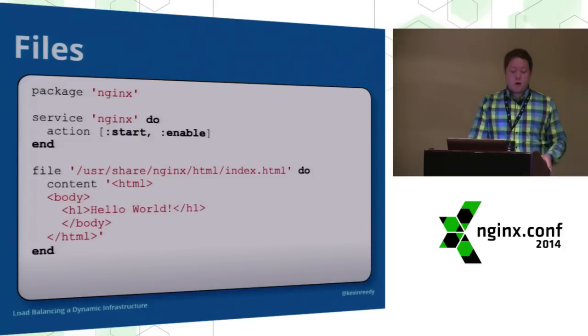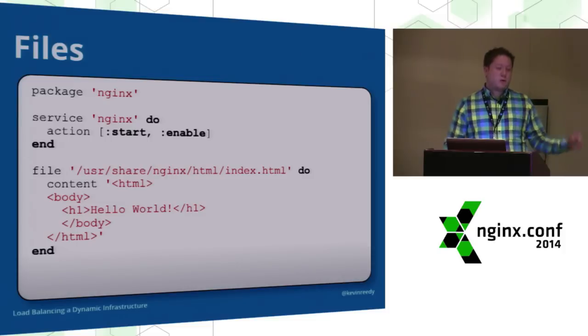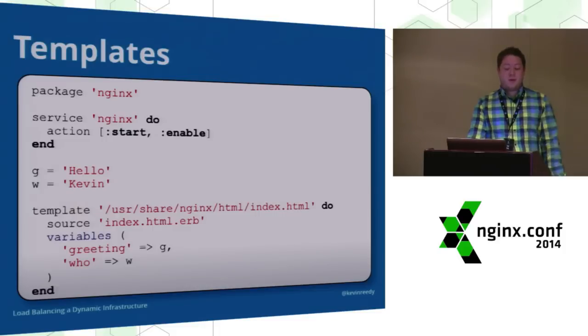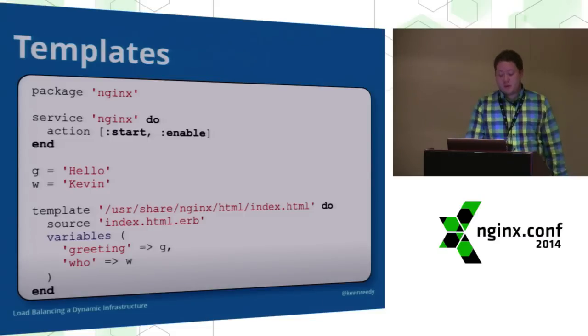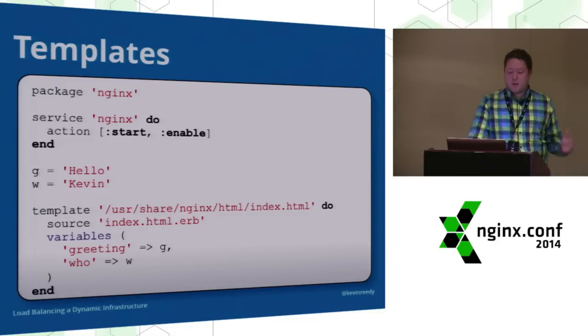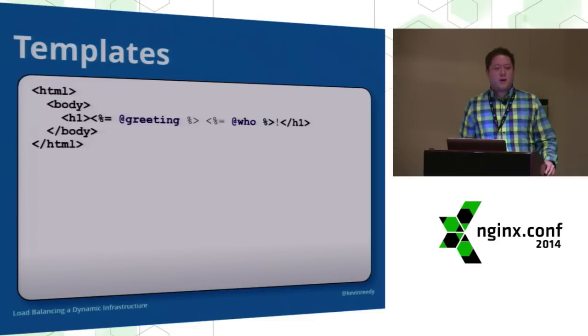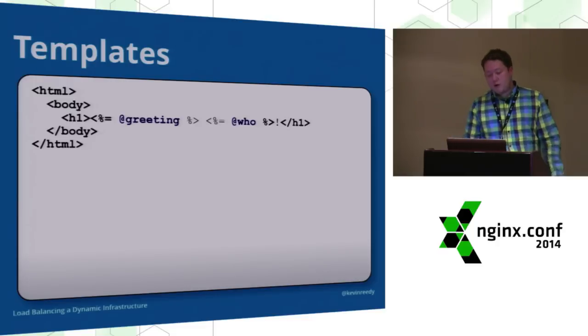You can also have file resources. So for example, I want to write out to the file /usr/share/nginx/html/index.html the content hello world. You could also build that into a templating system. So I have a couple of variables, g and w for hello and Kevin, and I can pass these variables into a template file, which is ERB, a Ruby templating script. So instead of just writing out the content manually, we can write a template for the greeting and who to greet.